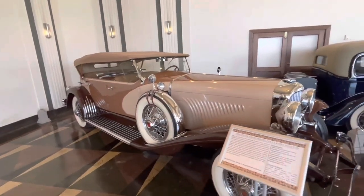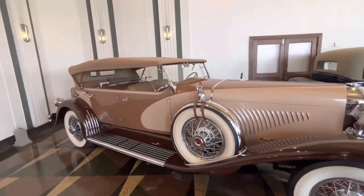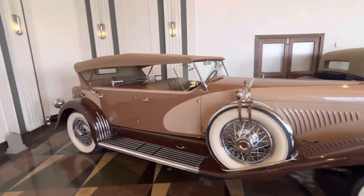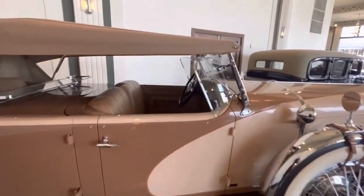Here's a dual cowl Phaeton designed by in-house stylist Gordon Buehrig. I really like this dual cowl design. Note that the rear seat passengers have their own fold-up windshield here.